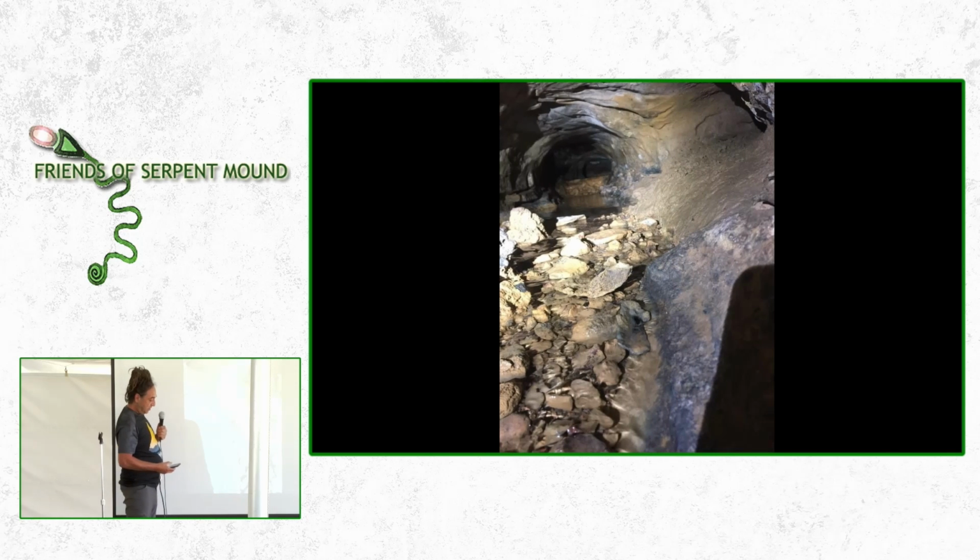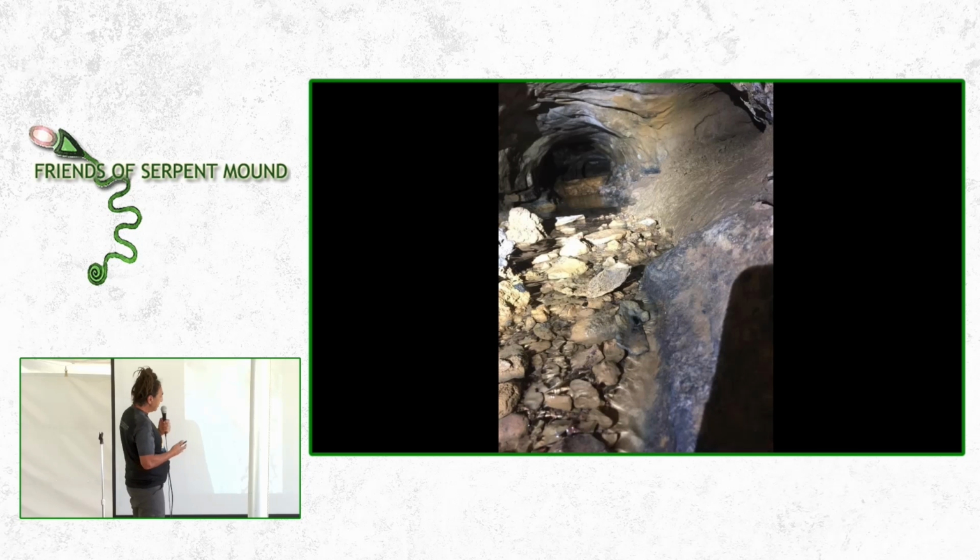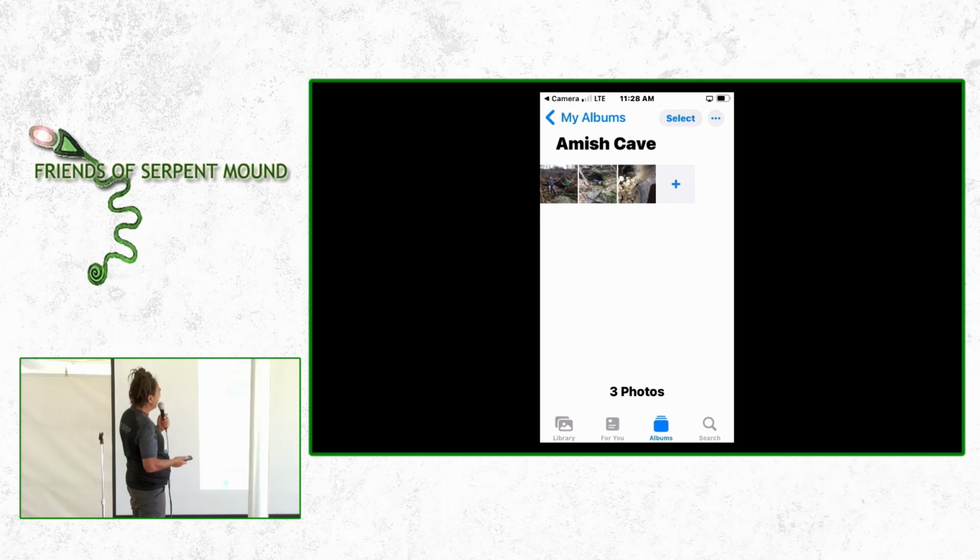Which we'll get to, what's living, not in this one, but in some other ones. That was the Amish cave. And we haven't been back. We wanted to go back when it was warm, because it was cold, and we had other places to go that day.